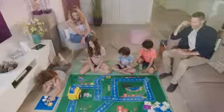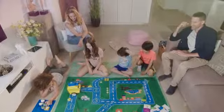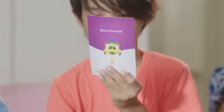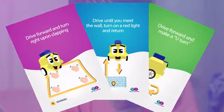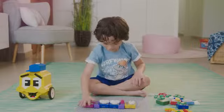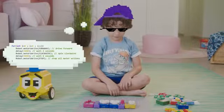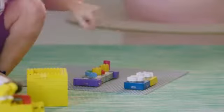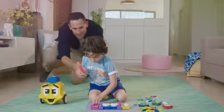You don't have to invent your own activities. Algobrix comes with various activity boards and activity cards that will lead your kids step by step on the path to becoming a coder. Once your kid masters Algobrix, the transition to real code is a cinch. All you need to do is sit back, watch your kids expand their minds, and then clean up the carpet. Because after all, they're still kids.